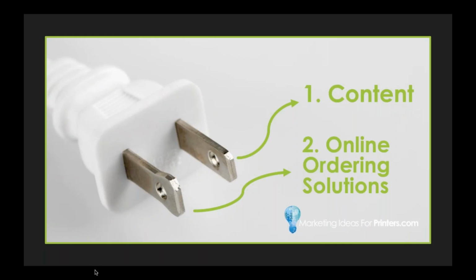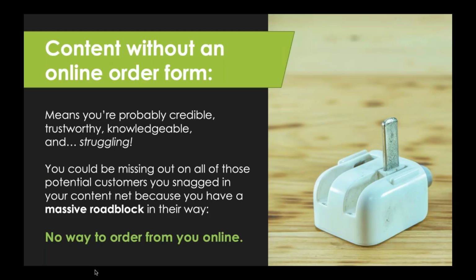So here's your two-pronged approach to selling more printing. Content is what will bring them in, but it's your e-commerce solutions, it's your offering of online ordering that's going to translate that content into more sales. Now, here is why you need both. Let's look at the first one. If you have content, but you don't have an order form, that means you're probably credible, trustworthy, knowledgeable, you're probably an industry expert, but you're also probably struggling to get sales.